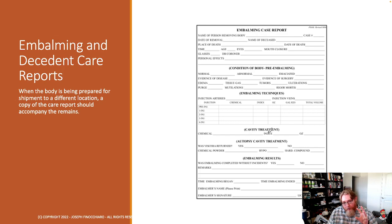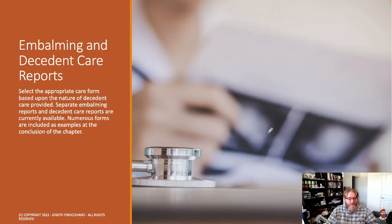Your funeral home business model will dictate what you do on certain forms. The moral of the story is document everything and be consistent in documenting everything. And you never hand out originals. Select the appropriate care form based upon the nature of decedent care provided. Separate embalming reports and decedent care reports are currently available. Numerous forms are included as examples at the conclusion of the chapter.